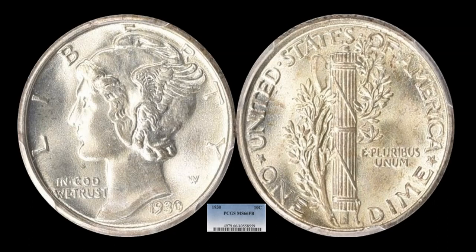Now, nothing fancy here, just a registry set example, 1930 Mercury dime, mid-state 66 full bands, and it's just a good looking solid white coin. No fancy underlying explanation for this one. Also a Sunset Collection piece, sold for $1,350.